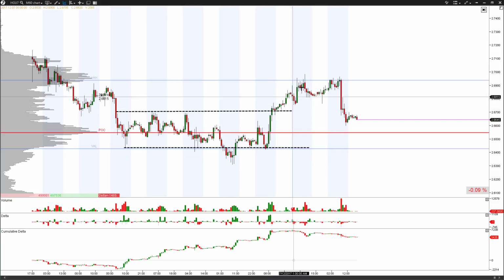So as prices were rallying, I had speculated, I believe on video number 2, that prices are going to drop and retest this area, which actually correlates with a point of control here. And that's kind of what we're doing now. So let's look at a point and figure chart and correlate the findings.